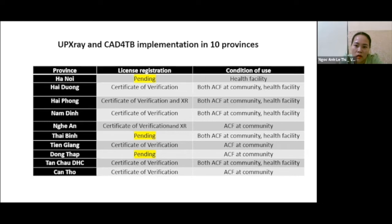The second column shows the way that each province decides to use the UP X-ray system in their NTP activities. Only in Hanoi have we used this system for health facility activities. Most of the provinces have used the system for both active case finding at the community and at health facilities.